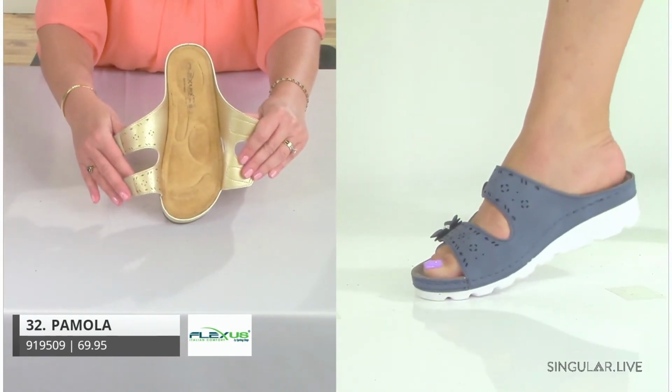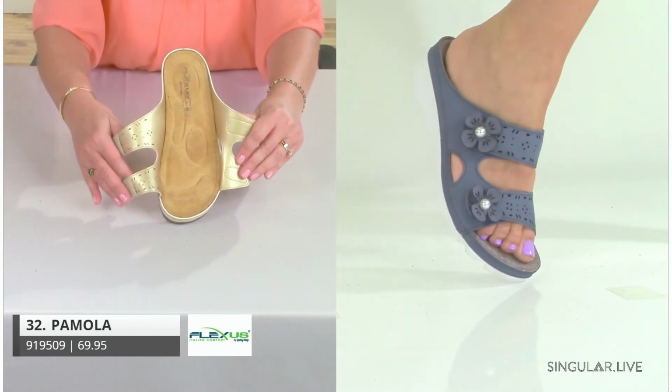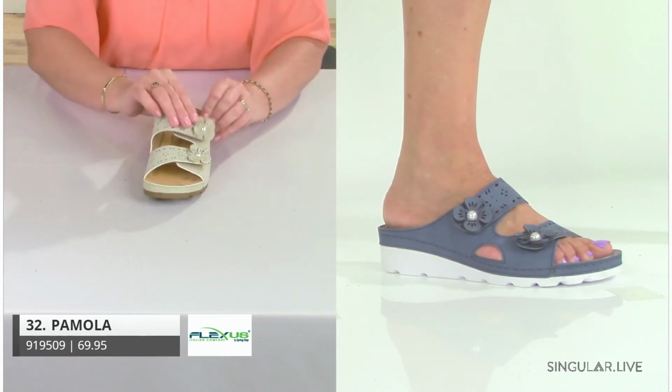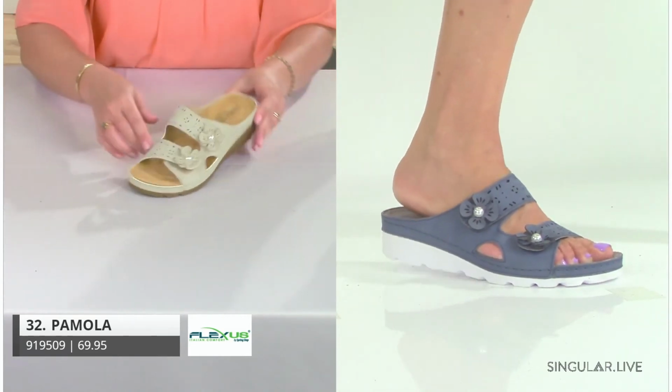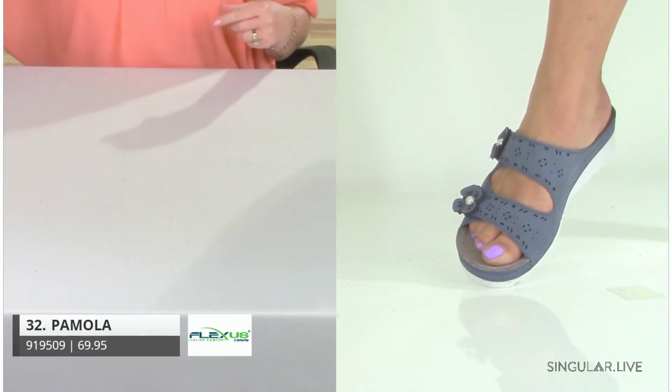And take a look at that comfort. Take a look at that footbed. Wow, that screams just wonderful right there. A really pretty denim blue, and of course I have a nice beige in my hands, and of course the little punch outs there. So that's new for 23.